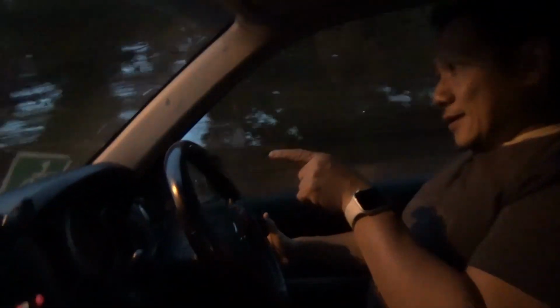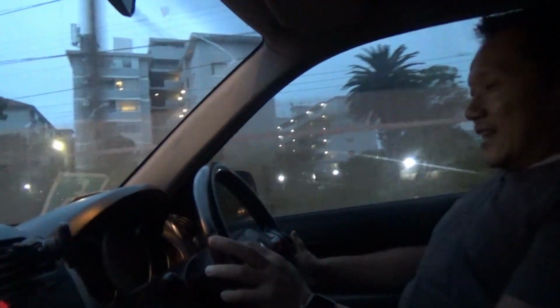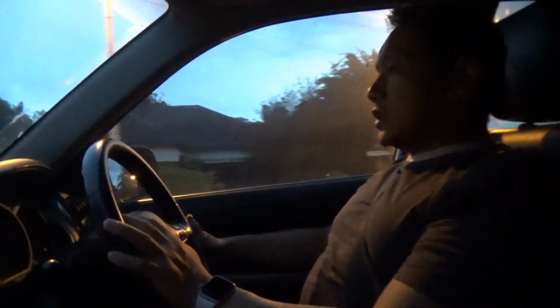However, having a bit more power means that you get a bit more excited on the throttle. So I have to drive my normal behavior. So we'll see what happened there in a few days in terms of consumption. But in terms of power, it's definitely a huge improvement.